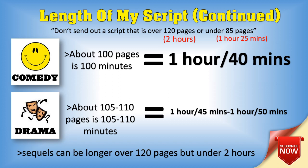If you run out of ideas and you can't expand the story, I would suggest going back to the drawing board, adding more story, making the scenes longer, expanding on the scenes, because an hour and 15 minutes is way too short for any type of genre screenplay. Now, 80 minutes, which is an hour and 20 minutes, I guess that's passable. So you could try for that.